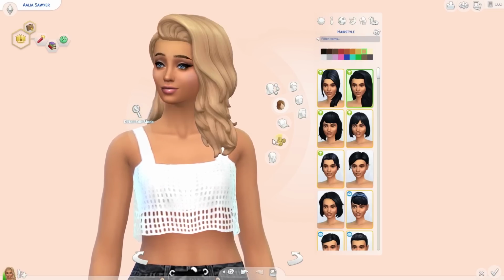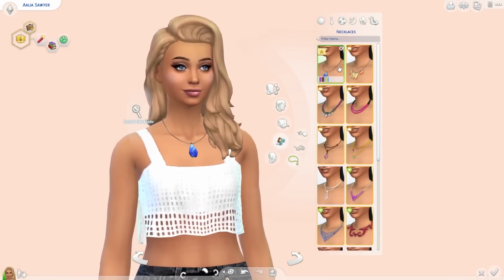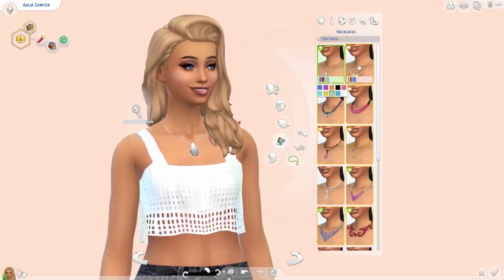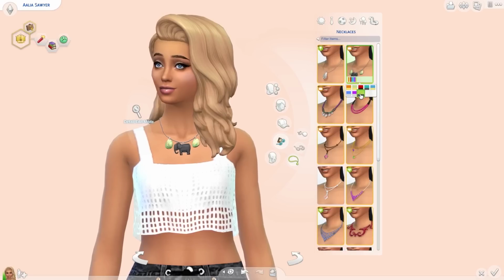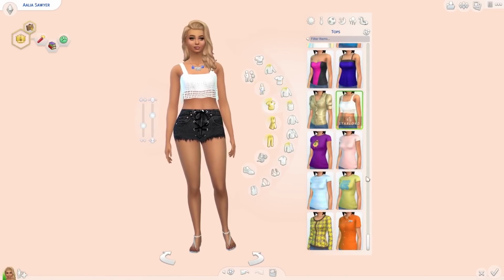Jeez. Okay, so let me go ahead and show you guys the accessories. So it looks like there are a couple new necklaces, which I don't really put necklaces on my Sims anyways. So these aren't too big of a deal, which I should probably start putting necklaces on it. This one's kind of weird looking. I'm not gonna lie, but it's cute. I mean, I'll leave it on her.